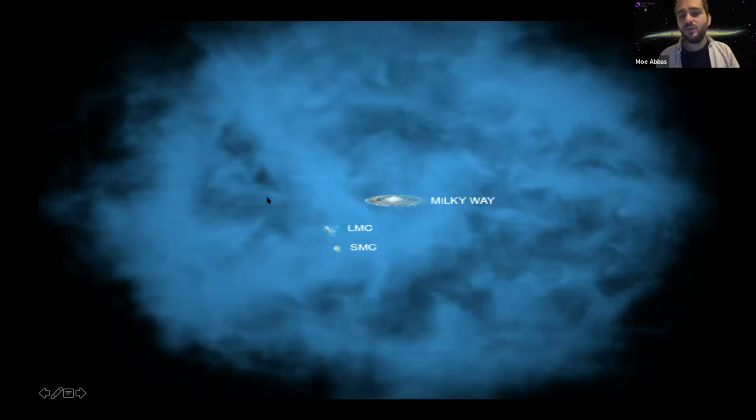Now, the halo is what galactic archaeologists try to study. We want to know, how was this formed? How did it evolve? And what is it really made from? And where did the stars that are located inside the Milky Way, inside the halo, where did they come from? This is what we try to answer.